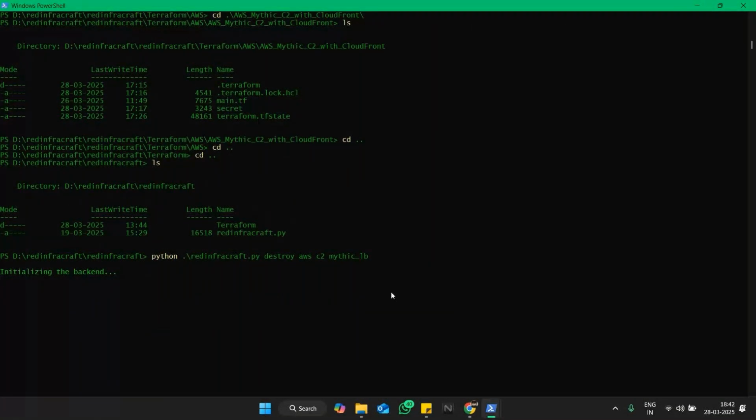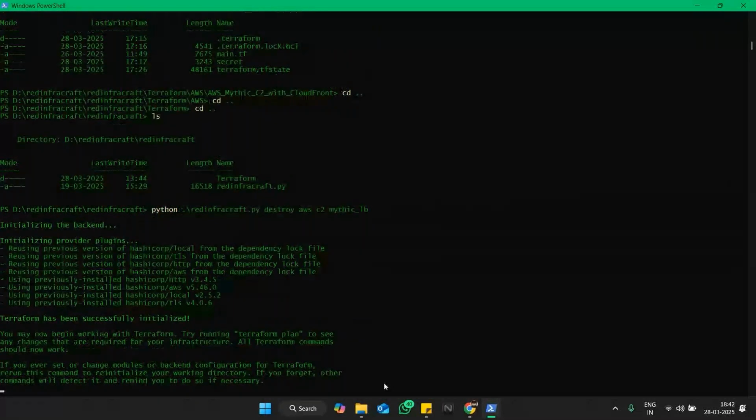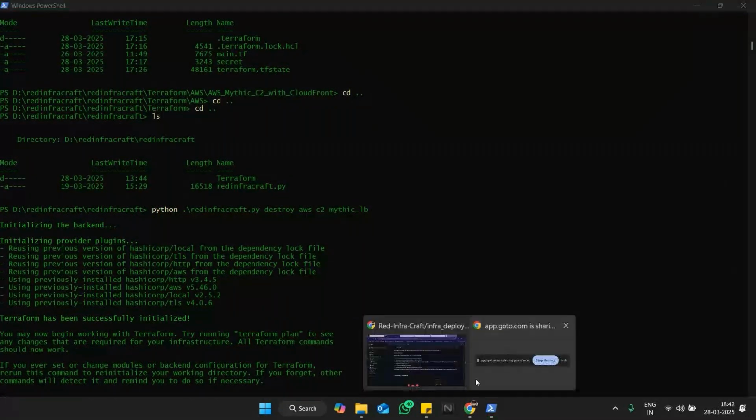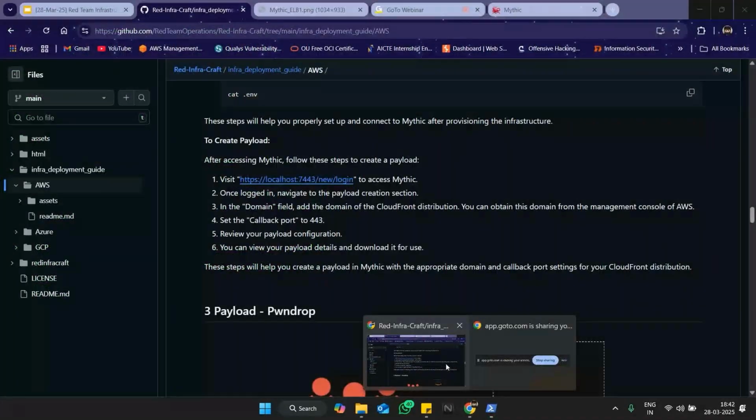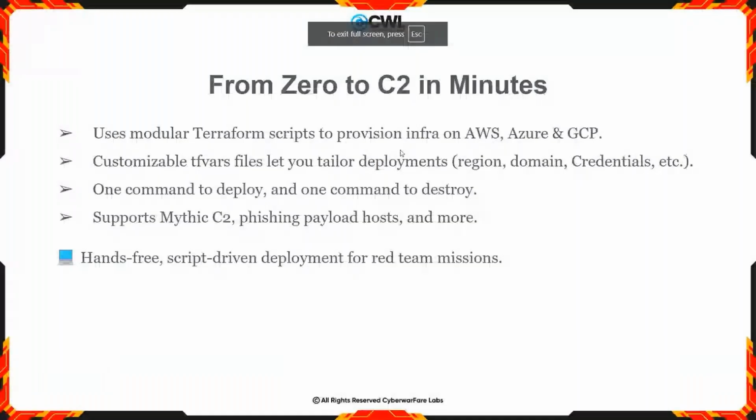This infra will be destroyed within some minutes, as we have spawned the EC2, CloudFront, load balancers, target groups, and security groups. So it might take 7 to 10 minutes to destroy the infra. But again, it is way less than if we were spawning it manually. Okay, so this is all about Red InfraCraft, how you can spin up any infra through the Red InfraCraft. Okay, let's move on to the next slide.